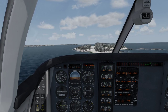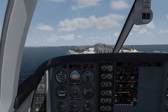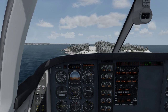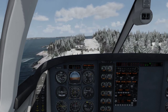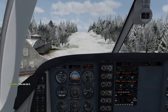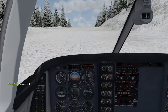Okay. That's not bad. That's not bad. A little bit maybe low on the profile, but airspeed's okay. I think I'm going to clear the fence. All right, here we go. Cut the power. Full beta, full brakes.